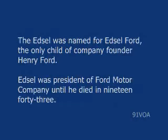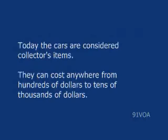The Edsel was named for Edsel Ford, the only child of company founder Henry Ford. Edsel was president of Ford Motor Company until he died in 1943. Today, the cars are considered collector's items. They can cost anywhere from hundreds of dollars to tens of thousands of dollars.